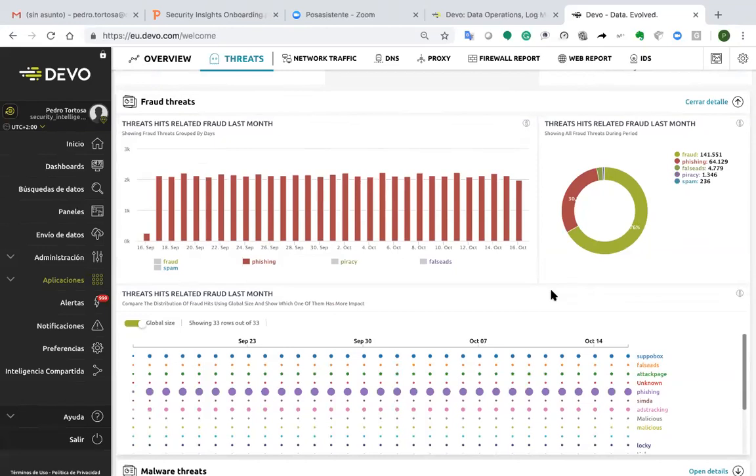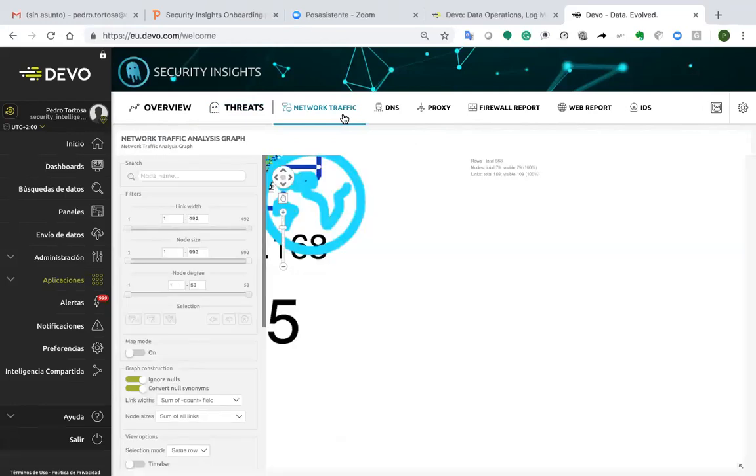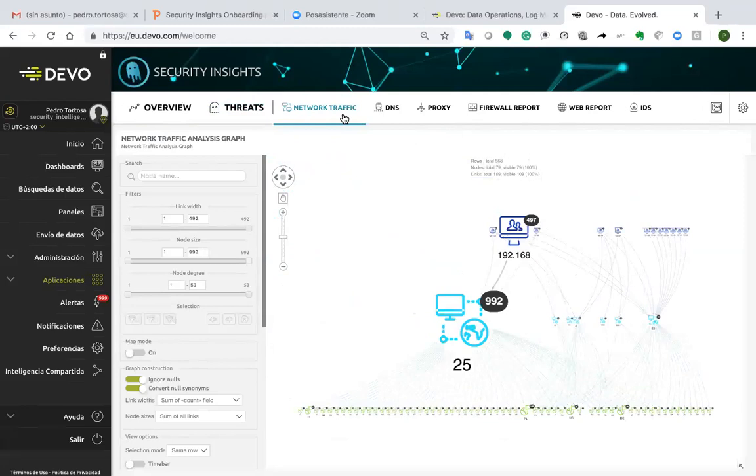Okay, but what if you want to see what's happening with your DNS, with your proxy connections, with your firewalls or with your web, or even if you have an IDS in your network, so the information that this IDS is sending to the platform, because we can connect, of course, with any kind of platform that is generating information. So maybe imagine that you want to see your network topology based on the information that we have from your firewall logs. You can show in a view all the connections that your internal network, here at the top of the graph, is making to the world. Okay, this is a typical network topology based on private IPs and public IPs.